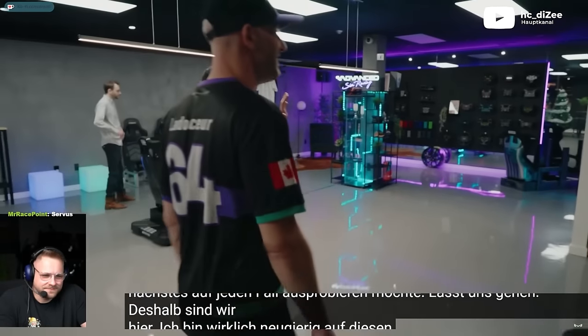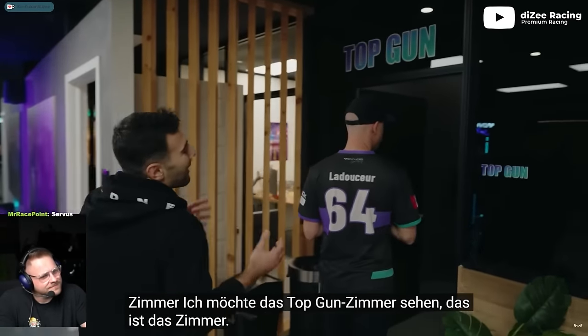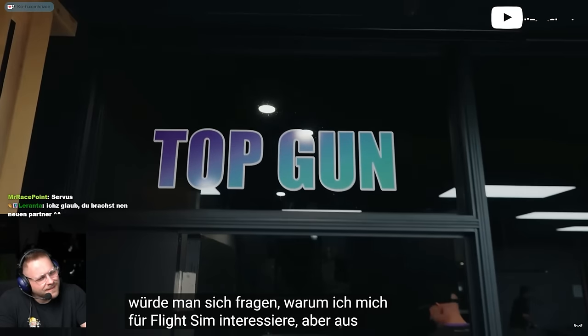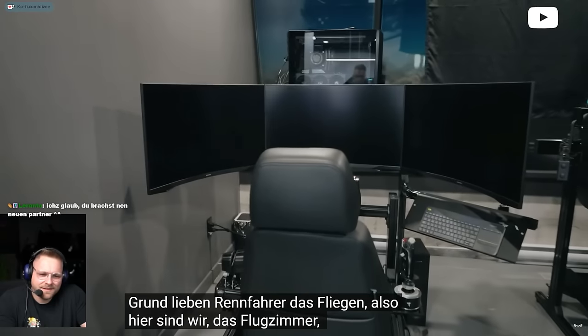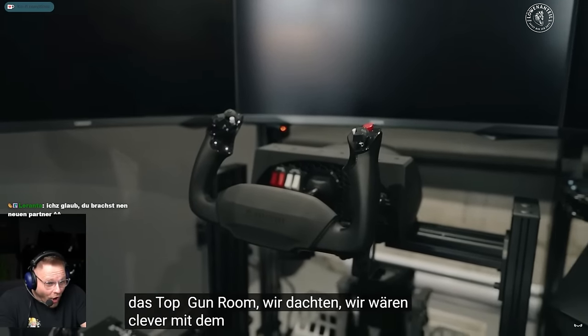I'm really curious about this main room, but before we look at the main room, I want to see the Top Gun room. This is the one, being a race car driver, you would wonder why I would be interested in flight sim, but for some reason, racing drivers love flying. Yep. So here we are, the flight sim room. This is the Top Gun room. We thought we were clever with the naming scheme.